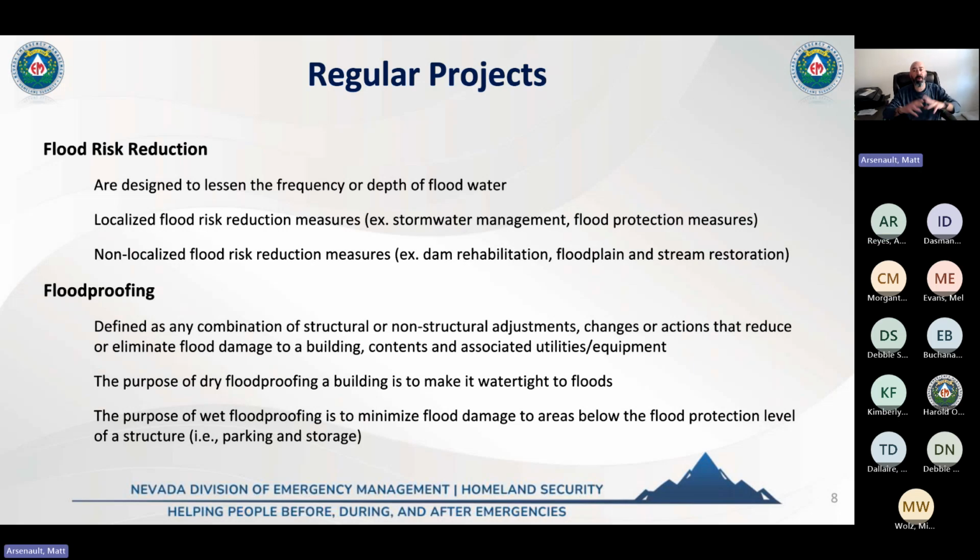Non-localized, it's on a bigger scale. Maybe you want to rehabilitate a dam. Maybe you want to do a stream restoration project. Those are more on a larger scale.